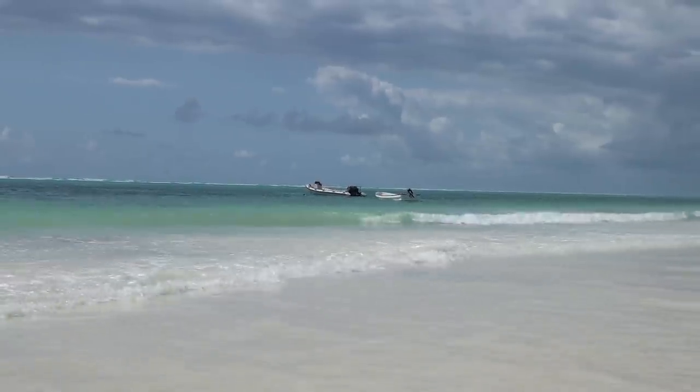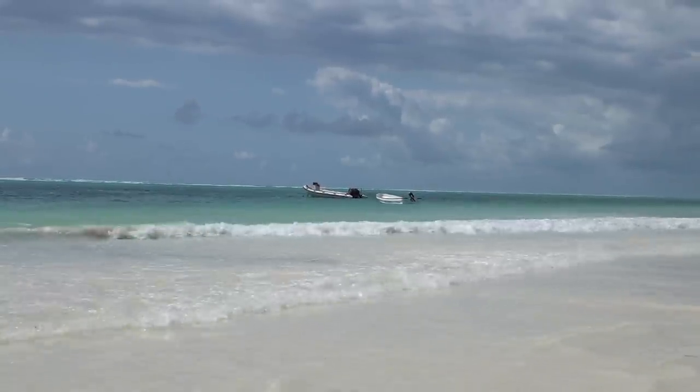So this is the budget for the beautiful island of Zanzibar, and that is the full budget for 1 month of travel in the beautiful country of Tanzania.